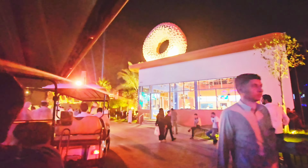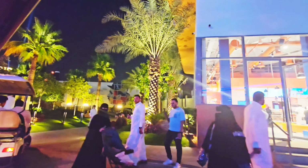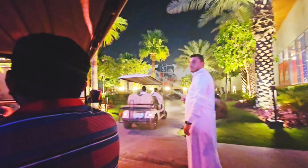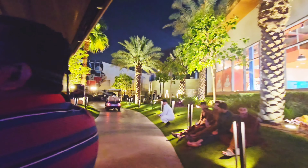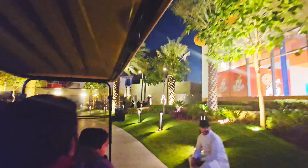For shopping enthusiasts, Riyadh Boulevard City is a paradise. It features a diverse range of retail options, from luxury brands to local boutiques. The shopping areas are designed for convenience and comfort, ensuring that visitors can enjoy a seamless and enjoyable shopping experience.